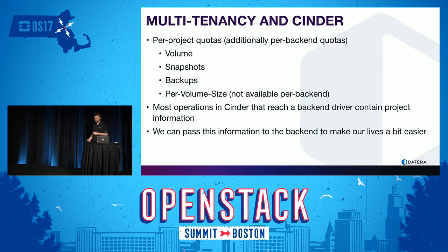Most operations in Cinder that will eventually reach a backend reach the backend driver. If you're not familiar with the architecture of Cinder, a call comes into Cinder. Cinder then calls the manager. The manager is managing the drivers on the backend, and then the driver communicates with that backend product. And that's how you abstract out the vendor backend. Once the call is passed all the way down to the driver, it actually passes in the project ID with that. Because we get the project ID, that means that the backend knows which tenant is being used for these requests, and we can make our life a bit easier in the process because we get that information.